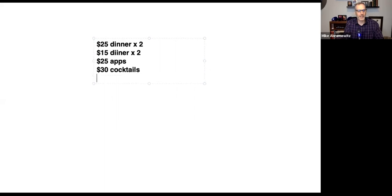And then let's say the kids get a couple of sodas, so let's call those $10. And let's say they get some cheesecake, at Cheesecake Factory, for dessert. So how much is this meal? We got 50 and 30 is 80. That's 105, 135, 145, 150, $170 for dinner. Plus tip and tax, by the way. Let's say tip and tax is 25% combined. That'd be another $40. So that dinner is $210.